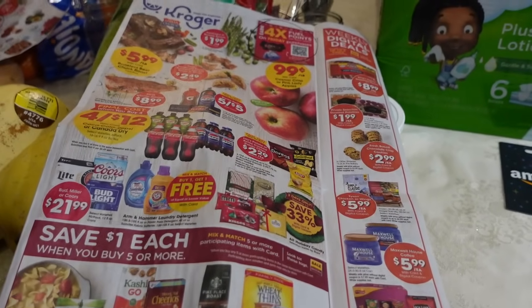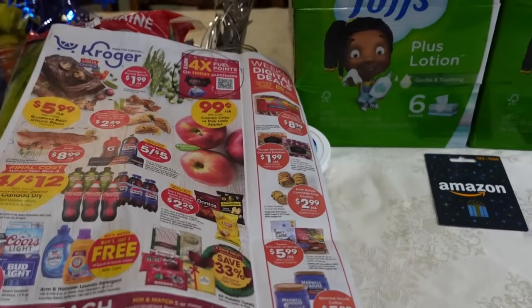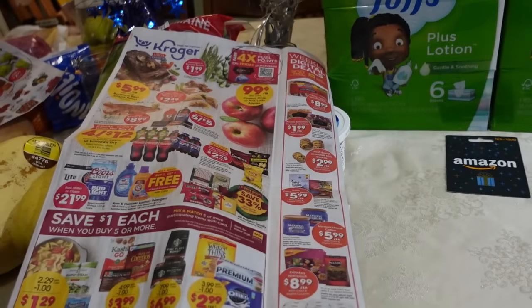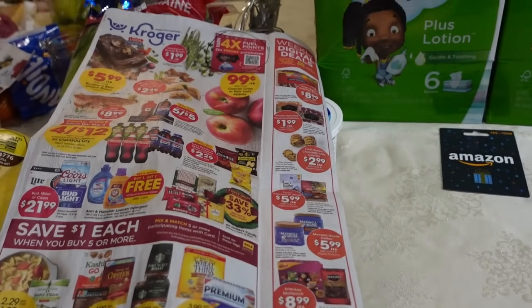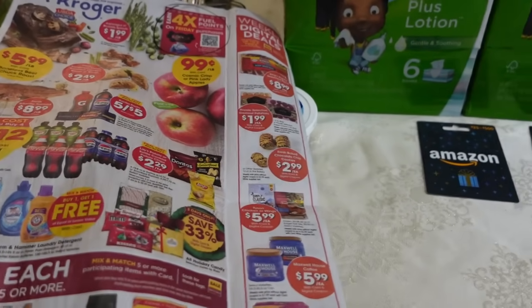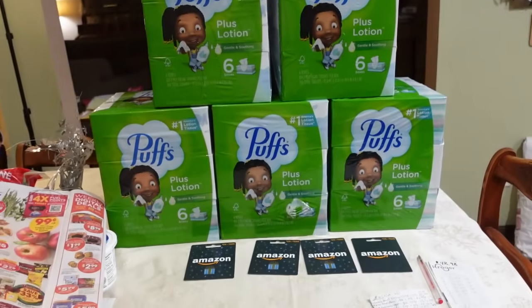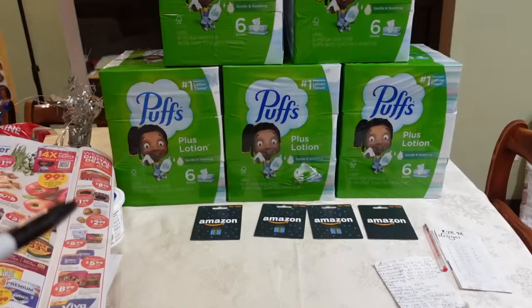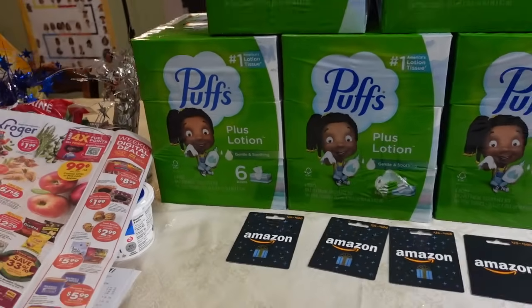So I went into the store and picked up a paper ad, and the paper ad has quite a few differences, I think, from what is available to view online. So I'm just a little irked with Kroger right now, and honestly, the sales weren't that great this week. What I did get here were good deals, but usually I get more. So we'll just go over this real quick.